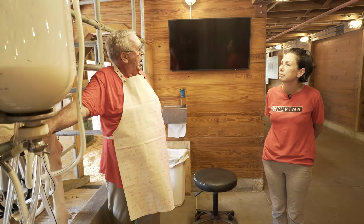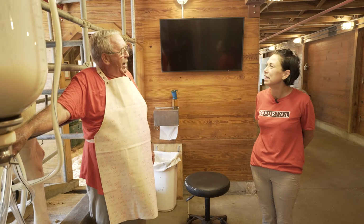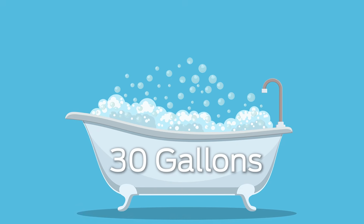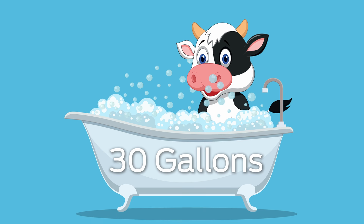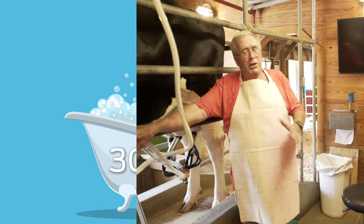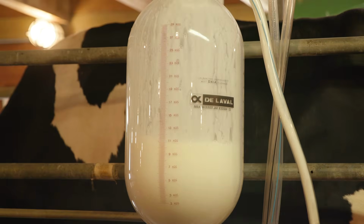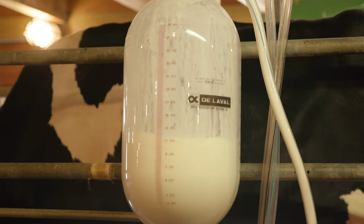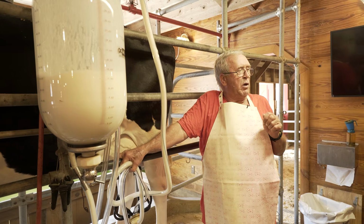Water-wise, you have a big bathtub in your house, Sam? I sure do. Okay, if we fill that up with water, it'll be about 30 gallons of water in there, and that is how much water she will drink every day. So they like drinking water. It's a necessity to make milk. She's been doing about 45 to 50 pounds, and that is 4 to 5 gallons of milk she does.